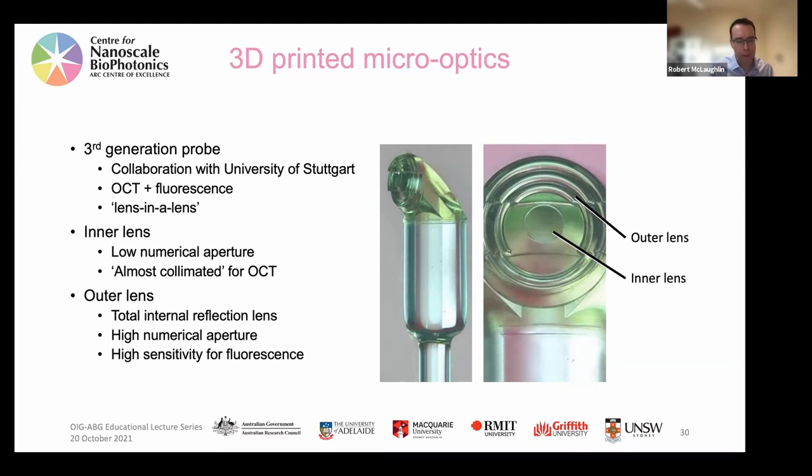The problem we're addressing here is that if you're doing OCT and fluorescence imaging, you have very different demands on the optimal type of lens. For OCT imaging, you want the light to be almost collimated, not tightly focused, but going in a straight line to go as far as possible so you can see a long way. In fluorescence imaging, you want what they refer to as a very high numerical aperture, so that it can capture light from lots of different angles. That's quite a different optical setup, and that gets you much better fluorescence sensitivity.